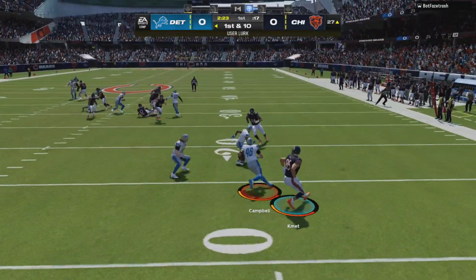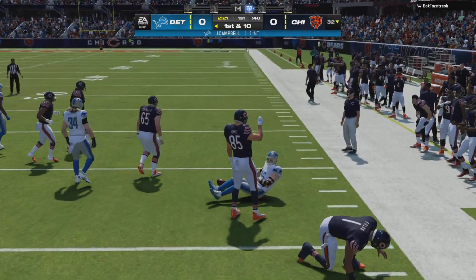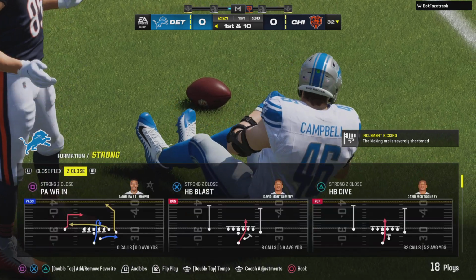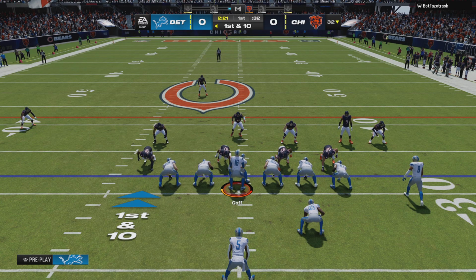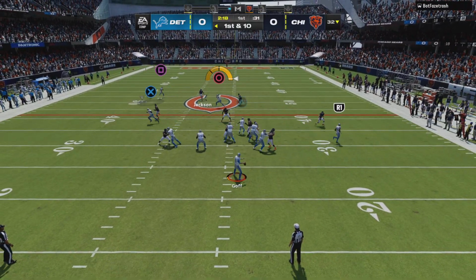Oh, into a sea of defenders and intercepted. Jack Campbell with a pick. And the Lions are going to have it here at their own 32-yard line. That right there is the inauspicious start that they were hoping to avoid, the turnover on the first possession. I love how you use those college-bound words like that, inauspicious. Well done. I really appreciate that.